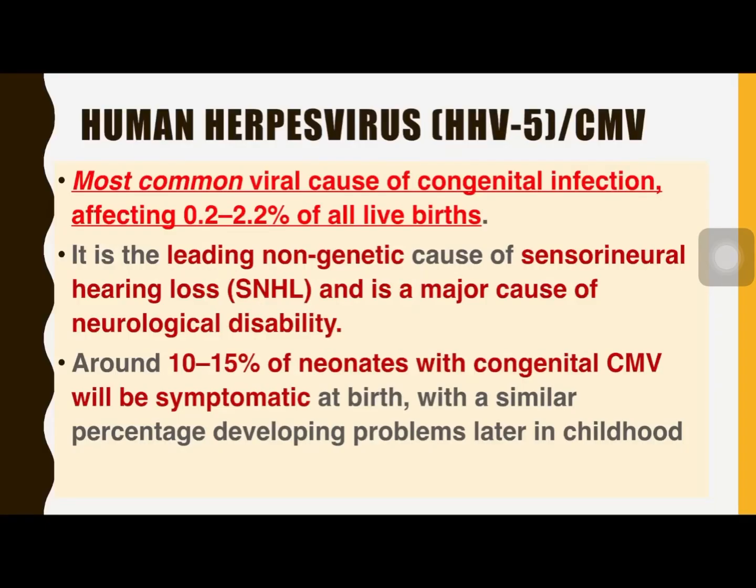CMV infection, also known as human herpes virus 5, is the most common viral cause of congenital infection, accounting for around 0.2 to 2.2% of all live births. It is a leading non-genetic cause of sensorineural hearing loss and a major cause of neurological disability in children. Only 10 to 15% of neonates infected with congenital CMV are symptomatic at birth.